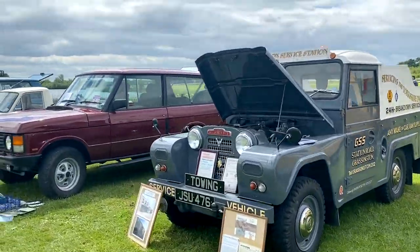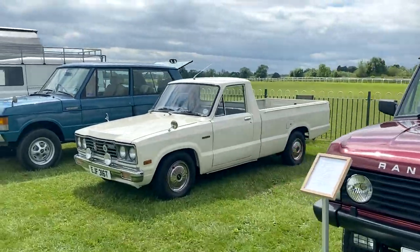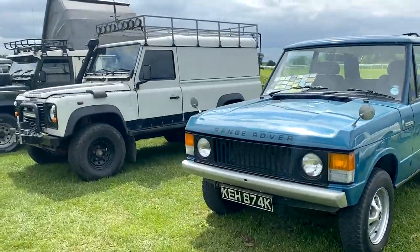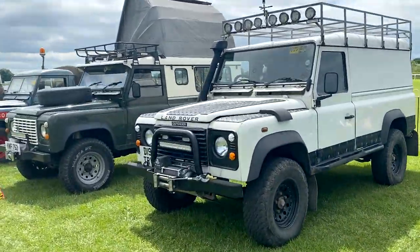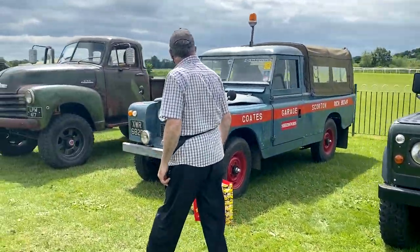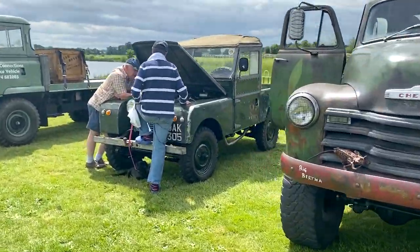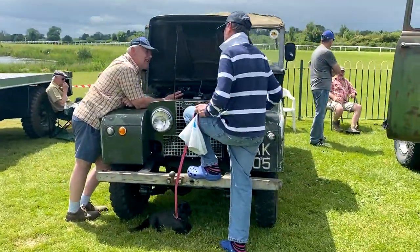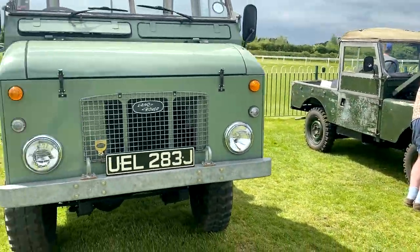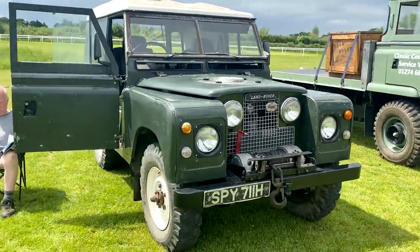Shout out to Mads Ford Engineering, who's doing some Land Rover stuff at the minute. He's very interesting, he likes his Land Rovers, so I'm sure this will interest him in some way. There's quite a few here actually, very nice indeed. Some Chevrolets there as well, but look at this, I think this is all original, you know. Very nice. More Land Rovers.